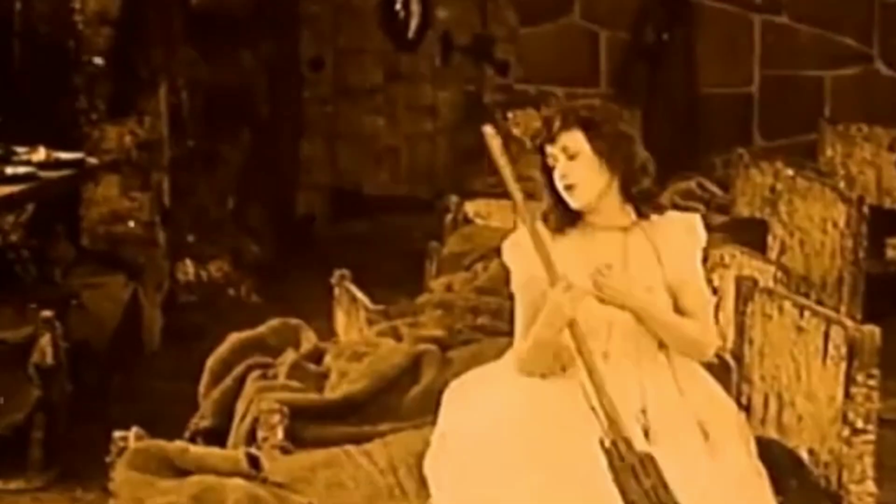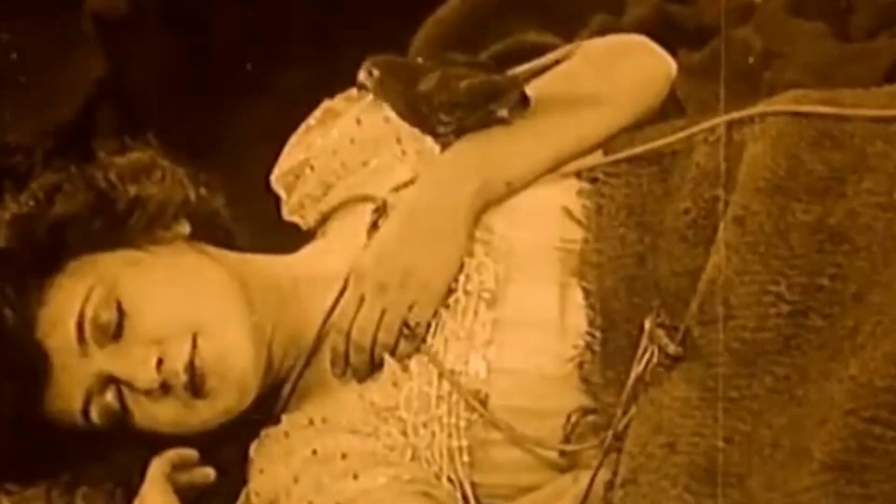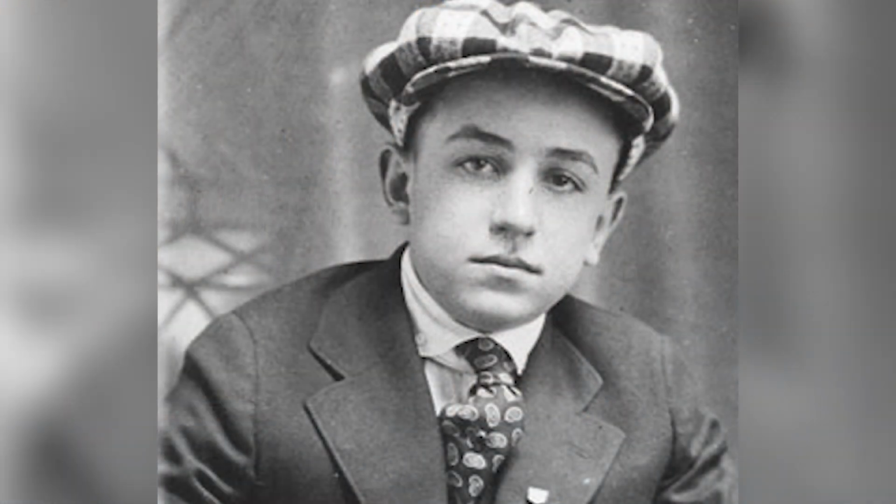And as far as silent films go, I gave it a watch. It's actually really engaging, and it's a really compelling Snow White movie. And you know who else thought so? Walt Disney, because apparently Walt Disney saw this silent film when he was only around 15 years old. But what makes that extra special is that this specific silent film was actually thought to be lost for years. And when I say years, I don't mean like 5 or 6 years. I mean like upwards of 80 to 90 years.